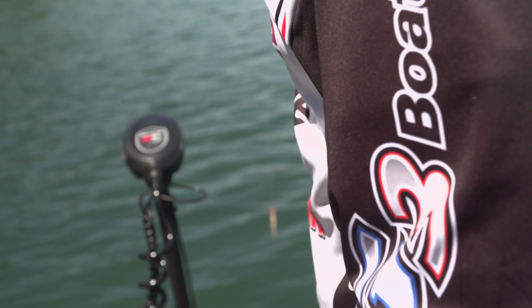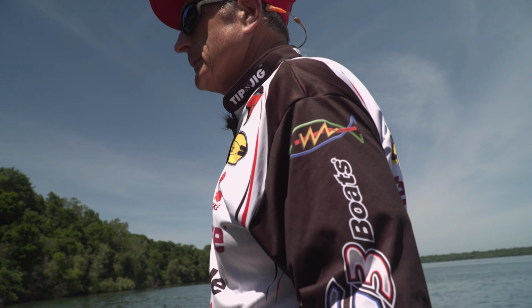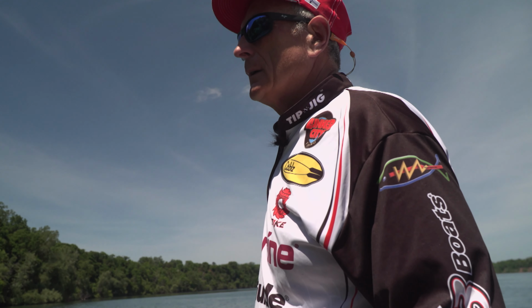What I'm going to be doing is trying to fish a little bit shallow and then go a little bit deeper and get a variety of fish. Sometimes it's not about targeting big fish. It's just about going out there and having some fun.